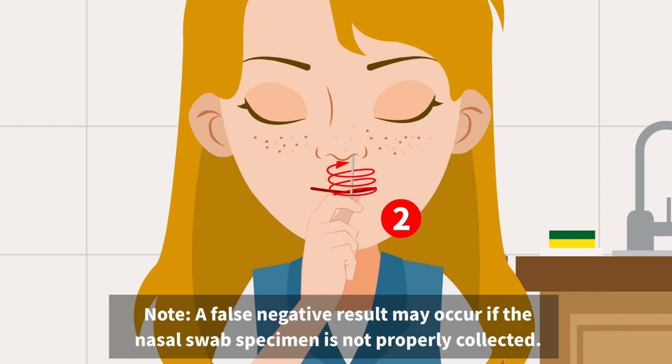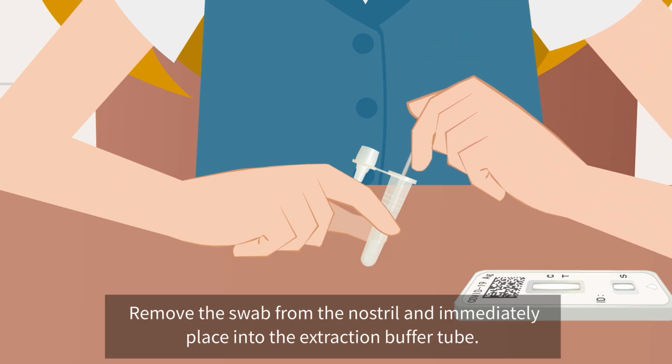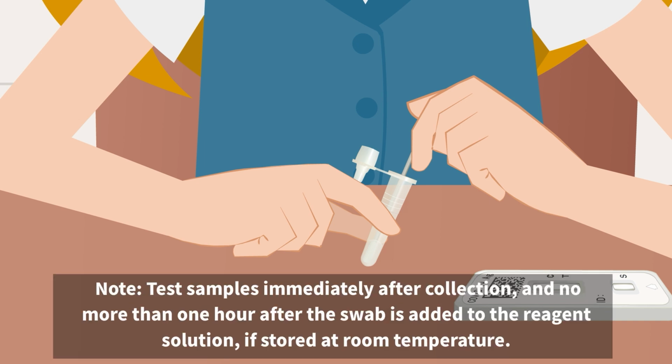Note: a false negative result may occur if the nasal swab specimen is not properly collected. Remove the swab from the nostril and immediately place into the extraction buffer tube. Note: test samples immediately after collection and no more than 1 hour after the swab is added to the reagent solution if stored at room temperature.